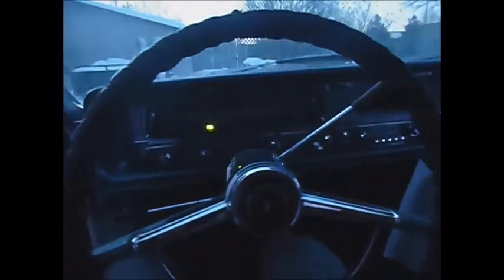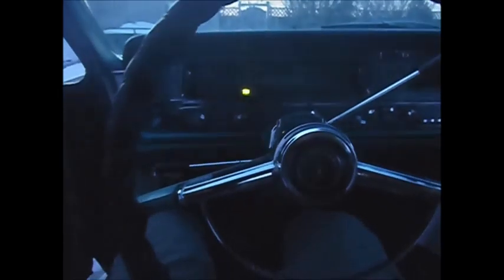Cold start, 64 Pontiac. Actually, I cheated a little bit. Should have done a real cold start, but forgot. It stalled, so we did a secondary cold start. Temperature is saying minus 19 Celsius right now, which is roughly 2 below 0 Fahrenheit. Car is sat all day. I keep goosing her a little bit. Don't have much of a choke on the car.